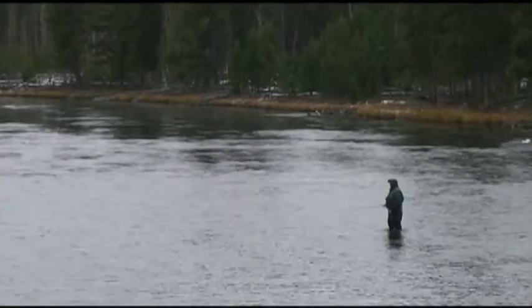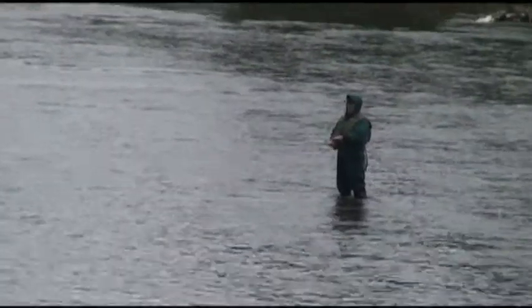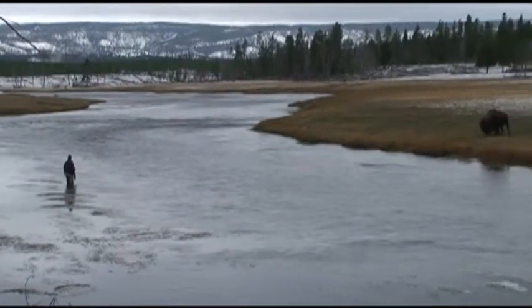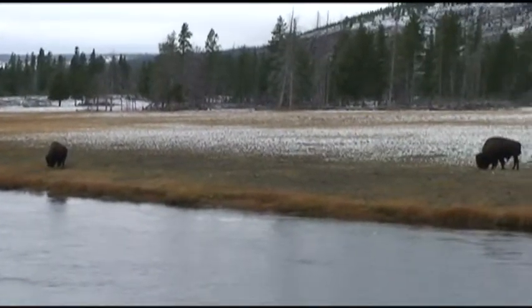There we had some fishermen. Did he wave? No. Keep going. I don't know if you can see that, but that guy got out his camera and was taking pictures of the buffalo while he was fishing.